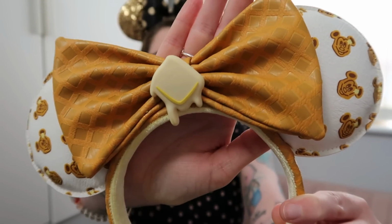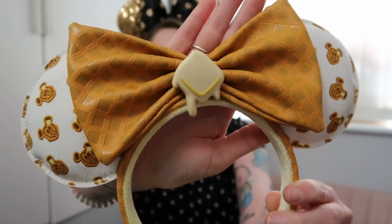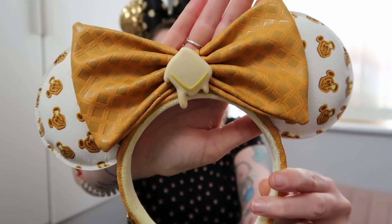Look, it's even got melted butter. I love these so much. And then finally, Oscar picked up a pair. These are the Baby Yoda ears that he chose. So next, on to the clothes that we bought.